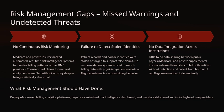Another big issue was the lack of data sharing across different institutions. Public payers like Medicare and private supplemental insurers operated in silos, which meant they weren't sharing critical information. This allowed fraudsters to bill both entities separately, collecting payments from both until red flags finally emerged independently at each organization. So, what should risk management have done differently?